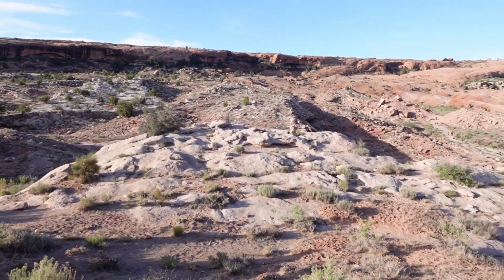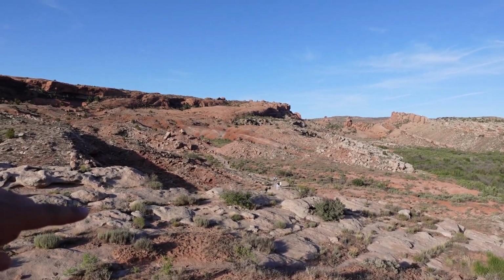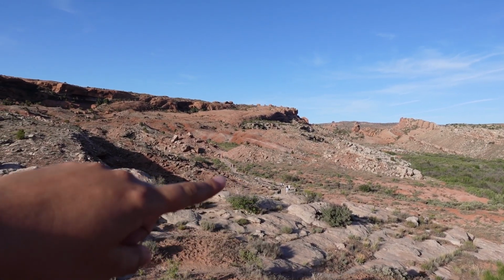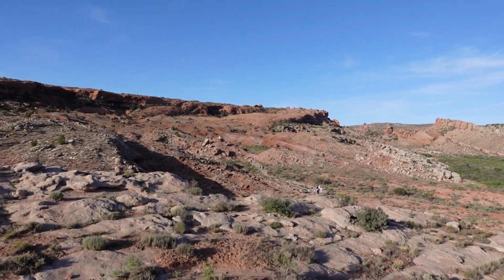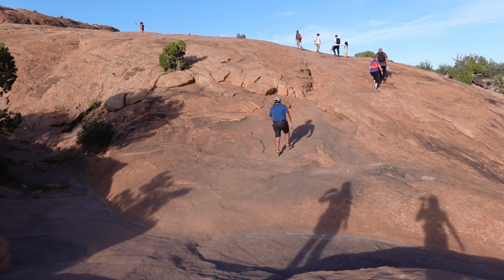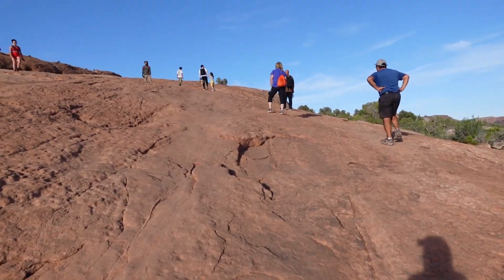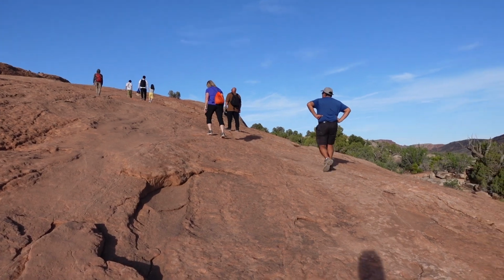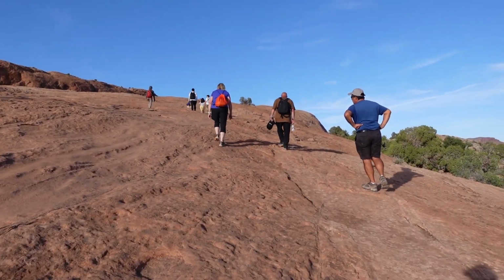This is still the beginning of the trail. This looks so cool. You can see they're walking through there, and it looks like we have to walk all the way up through that path. So let's go. So now we're just gonna have to climb up all these rocks. Going up isn't bad, but I feel like going down this, especially in the dark, will be a little bit of a challenge.